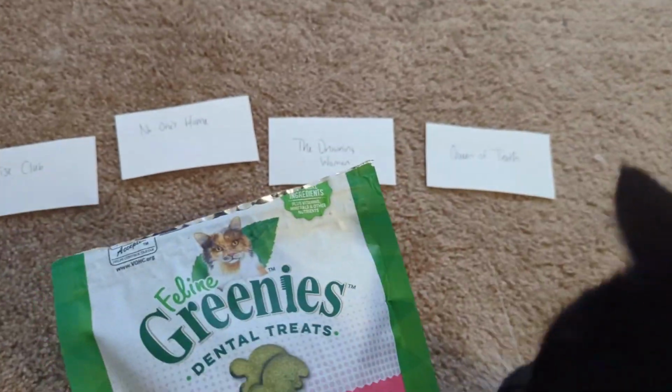So I gave Winston 4 choices. Paradise Club, which I just realized I put on my TBR before this. It's fine. No One's Home by D.M. Pooley, which is the Pyramid Book Club pick for July. The Drowning Woman by Robin Harding. This is the Lights Out Book Club pick for July. And Queen of Teeth by Haley Piper. And this is the Reaper Book Club pick for July. So here's the chaos that was this. Neva already thinks this is about her.